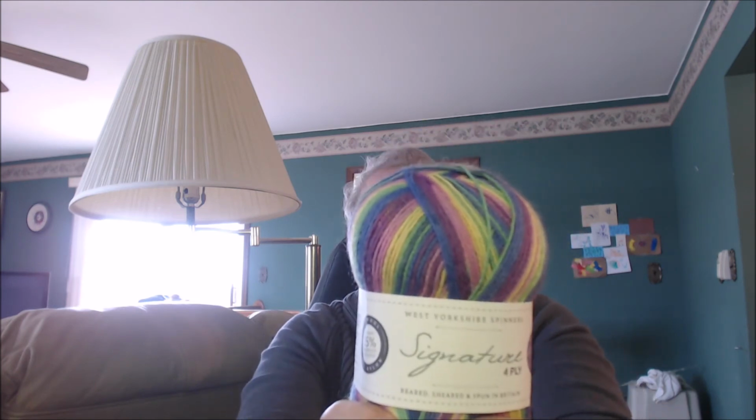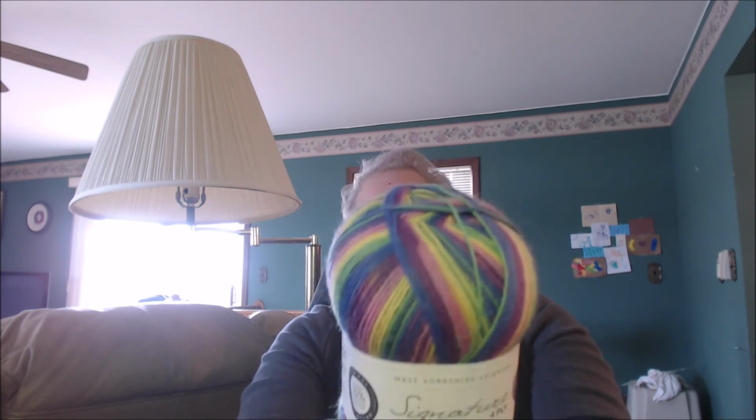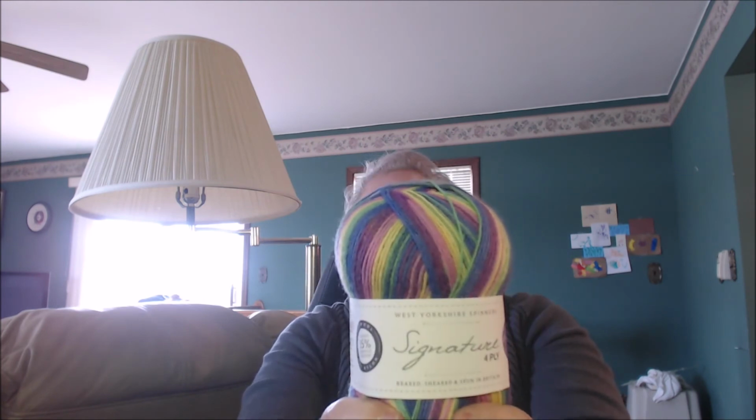I thank you, Fiona. Now, don't think that she wasn't thinking of you guys. In fact, I may make some of this some of the prizes. We have another West Yorkshire Spinners, and it has purple in it, but I decided I can't hog all the yarn. And isn't that lovely? I love the rainbow colors. Isn't that lovely?